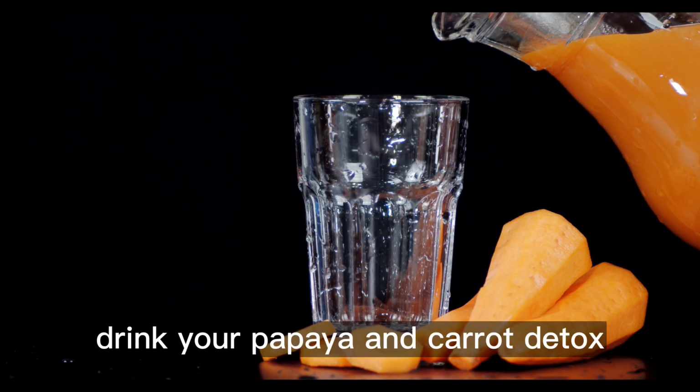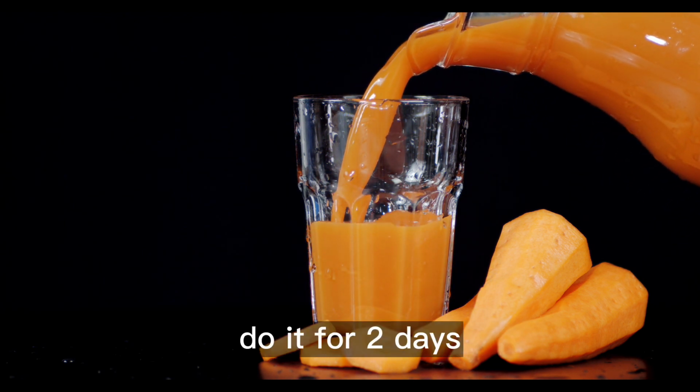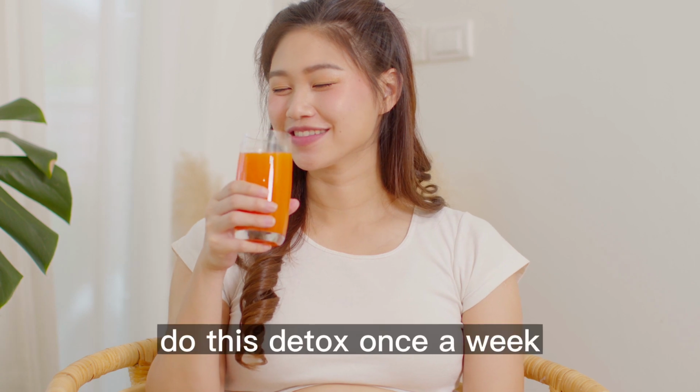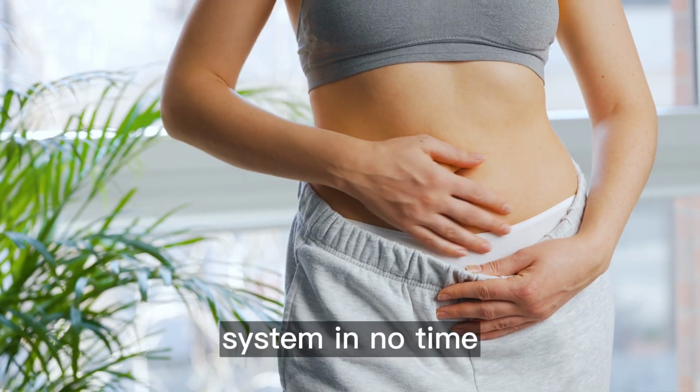Drink your papaya and carrot detox juice throughout the day in small portions. Do it for 2 days, but not consecutively. Do this detox once a week, and you'll notice an improvement in your digestive system in no time.